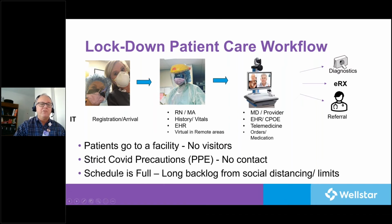But the schedule was full. The only reason was that there was a long backlog because we weren't seeing as many patients, but some people were still sick. They had to wait a lot longer. Also, some of the staff was short because they were covering in the hospital. They weren't covering in the doctor's offices. So getting an actual physician visit took a long time.